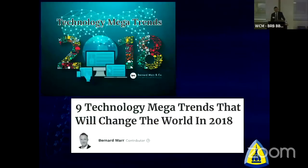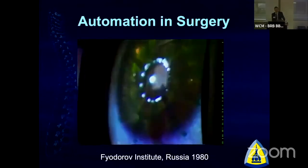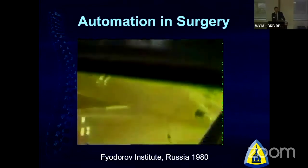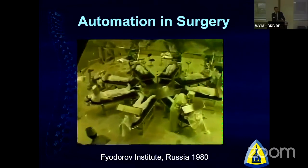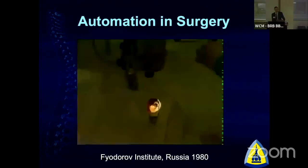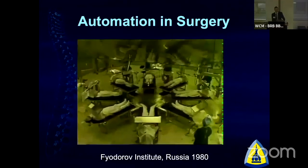And both in pop culture as well as in science, there's this trend toward this unstoppable freight train that is automation and the need for automation to reproduce things with high accuracy and precision. This was the Fyodorov Institute back in the 1980s, where they were very precocious in this regard in relationship to radial keratotomy.